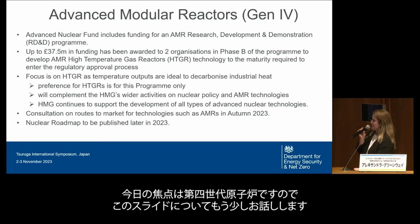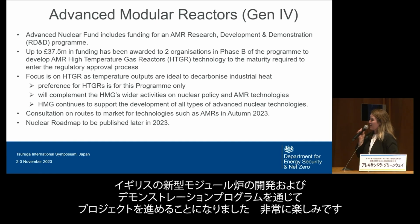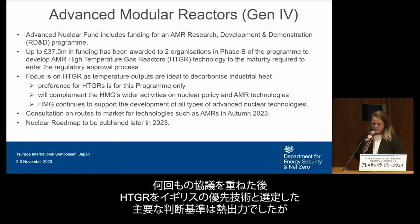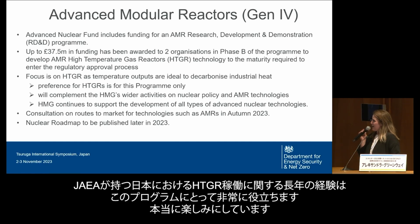The focus of today is more about the Generation 4 reactors, so I'll talk a bit more in detail about this slide. You've already heard that the UK and Japan, so our National Nuclear Laboratory and JAEA, are taking forward a project through the UK's Advanced Modular Reactor Development and Demonstration Programme, which is really exciting. After quite a lot of consultation, the UK's key criteria for selecting HTGR as our technology preference was about heat output, but also timescales to deployment. So it would be really helpful to have JAEA and their experience of operating the HTTR in Japan for so long, in that program, and it's very exciting.